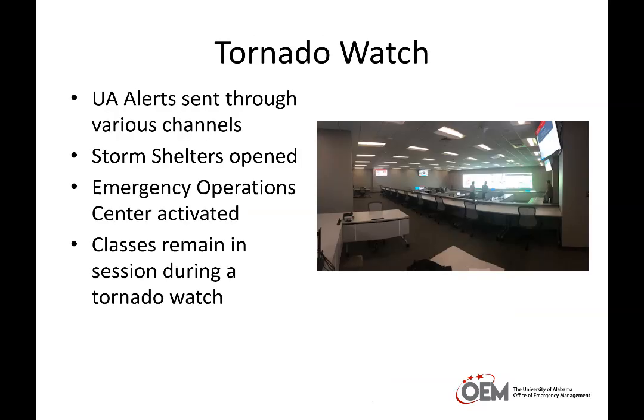So what happens when the National Weather Service issues a tornado watch? Well, when it includes Tuscaloosa County, which is where the university is, a UA alert will be sent through various channels. So students can expect to get a text message. They can also expect to see it on the UA safety app and on UA Twitter. They'll see it on digital signage across campus. The indoor and outdoor PA system on campus will be activated.